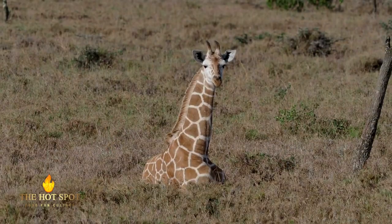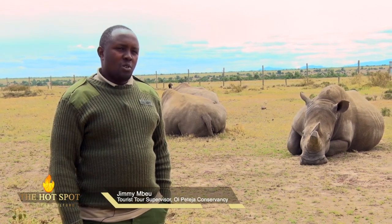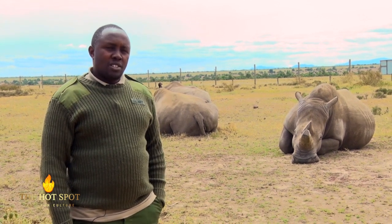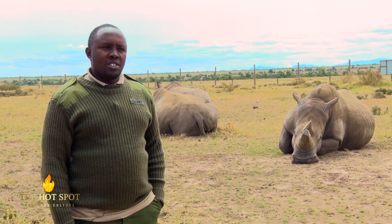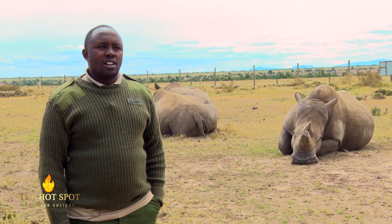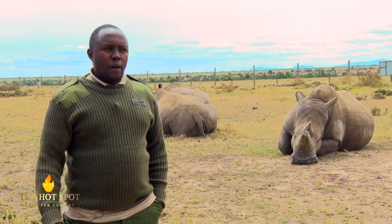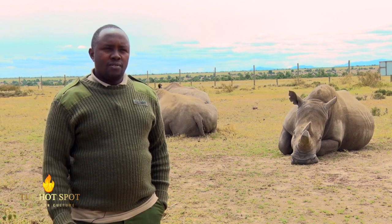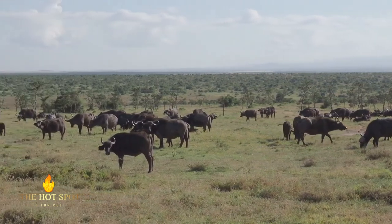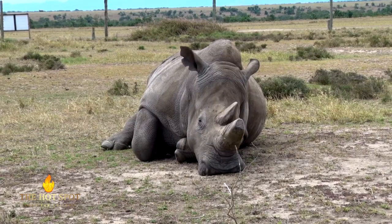And just to mention, we are the only place that has chimpanzees in the whole of Kenya. We are home to a population of around 35 chimpanzees, and it's the only place that you can see chimpanzees in Kenya. Apart from that, people will come here to see rhinos, because it's the only place that you will see a big number of rhinos grazing out there in the wild. And also a whole variety of other animals, like we have the big five: lion, leopard, elephants, buffaloes. It is also the conservancy where you will be lucky to see the only two northern white rhinos left on the planet.